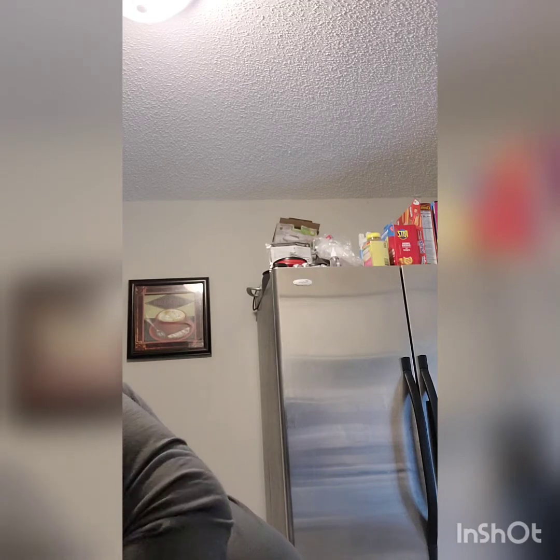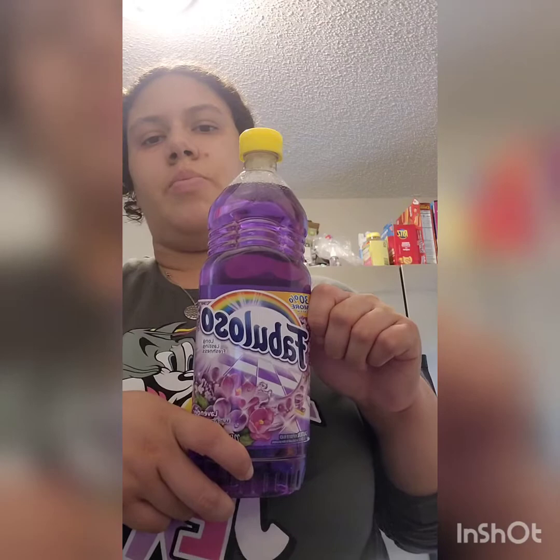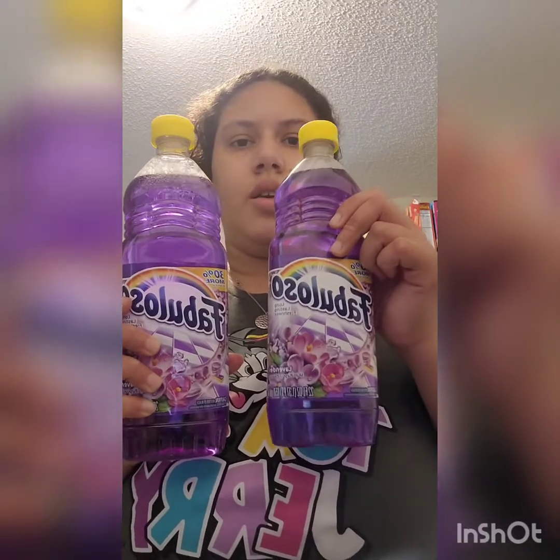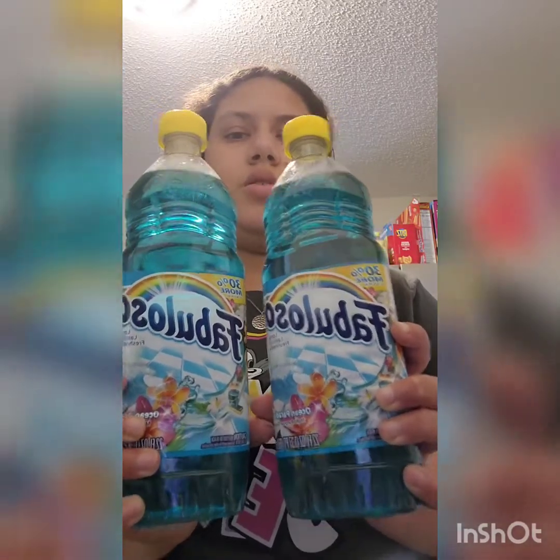Change up in this drawer too. Fabulosa. Fabulosa is a bomb.com. I got 2 of these big ones. See, this is only $1 at Dollar Tree. These things are a good size. And this is the purple flavor. That thing, you know it'll be smelling good. And I got about 5 of these and all. And these things smell good too. And this is the Ocean Paradise scent.